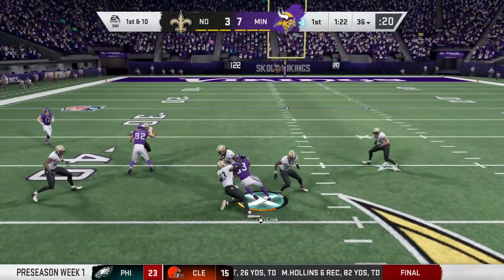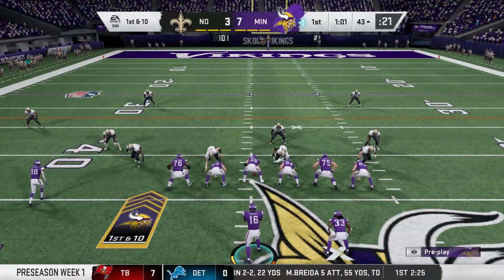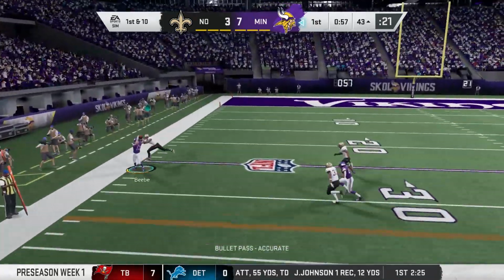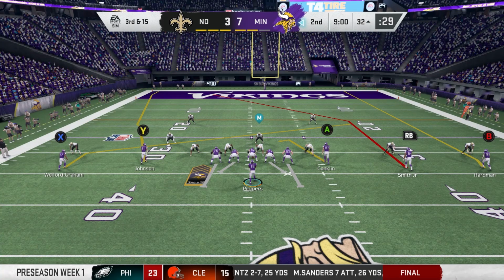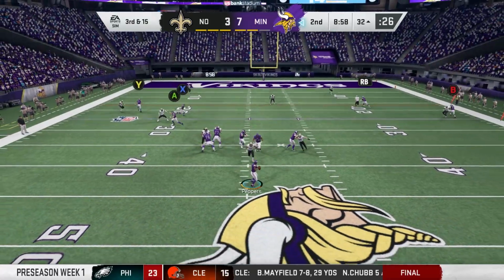He's now 8 of 8 after this pass completion for 96 yards against this Saints defense. And, guys, the offensive line is holding up pretty good right now. And the really cool thing is that we can see the effects of this. I want to see what Kirk Cousins does in simulation, because right now we're only looking at Peppers throwing. That's what I want to see.